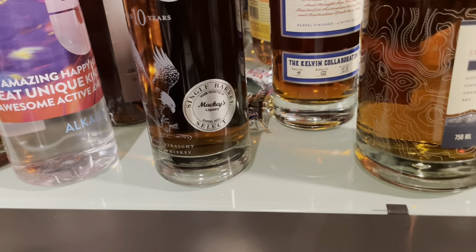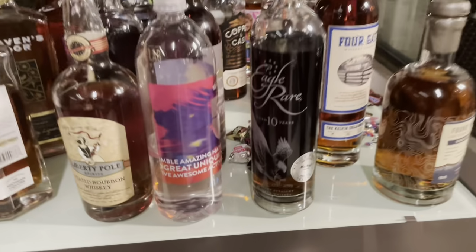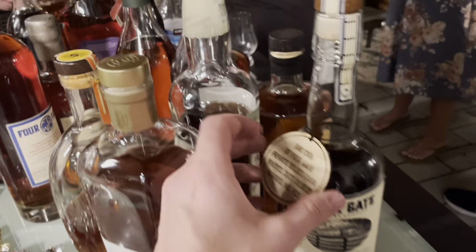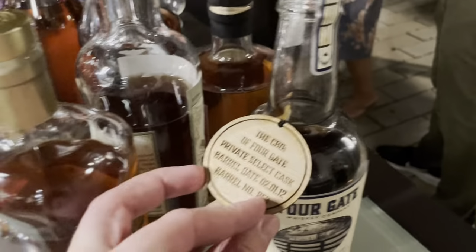So there are so many bottles here at this bottle share. You can't drink them all. There's just too many to drink responsibly. Leave in the comments which of these bottles you would have picked to drink.